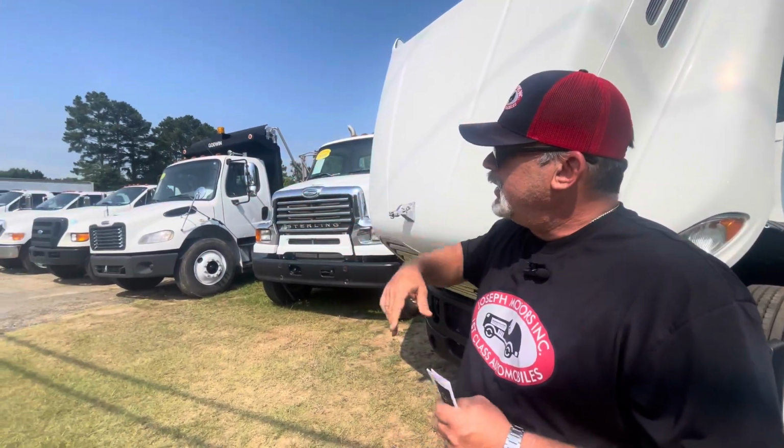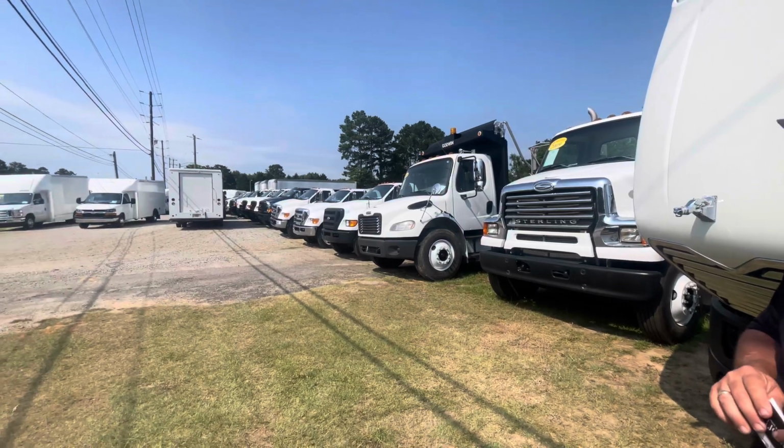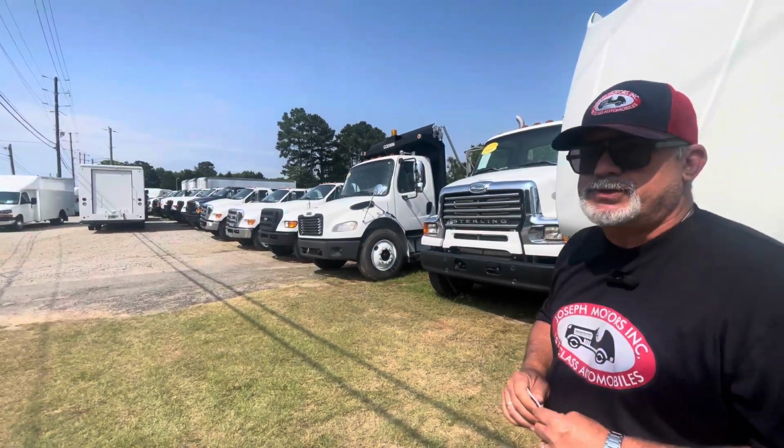As you can see, we've got a large variety of diesel trucks available, all from box trucks to vans. We got mobility vans, we've got flatbed trucks, dump trucks, ambulances.